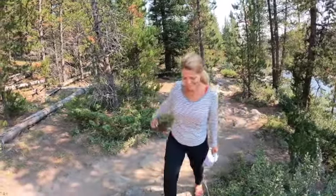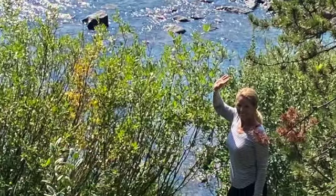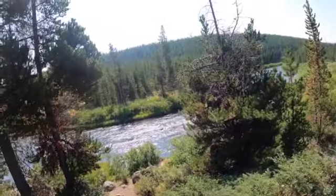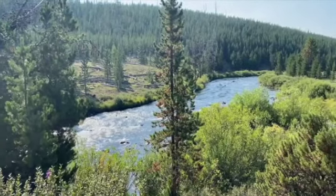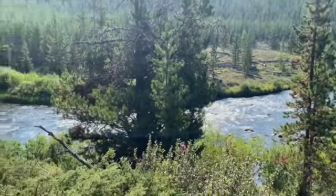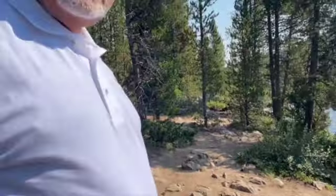I'm back. I'm down there. Yeah, way down there. And my honey actually walked back here with me. Wow. Amazing. All by myself. Yeah.